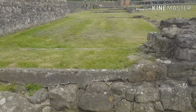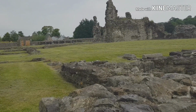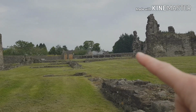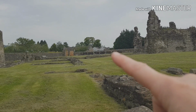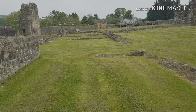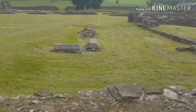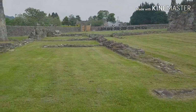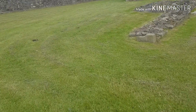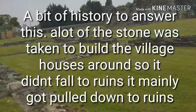I can see something. How can you see? Over there. That arch? Yeah, I think what he's looking at is this arch here somewhere. Can't really see it on the video. No, it's hard to see. There's an arch there, and I think that's the original way into this place rather than where we come in. Makes you wonder why all of it fell down apart from these few bits.